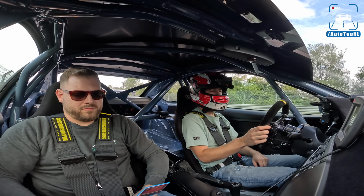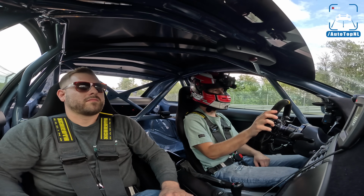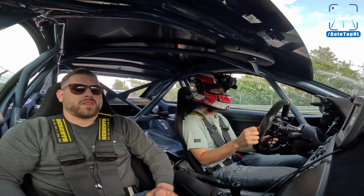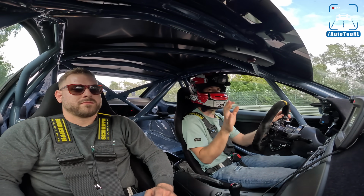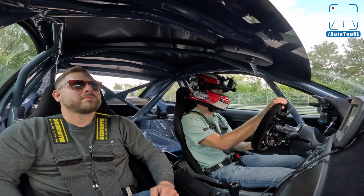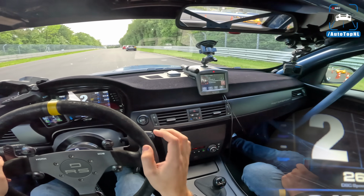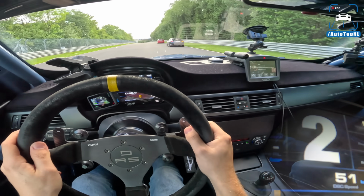But like I said, E92 M3, fully prepped by DRS, which are over in Switzerland. They fully built this car, and it's painted by Alpina. Alpina actually around the ring here have three E92s, which are serious machines. So let's see what it does.